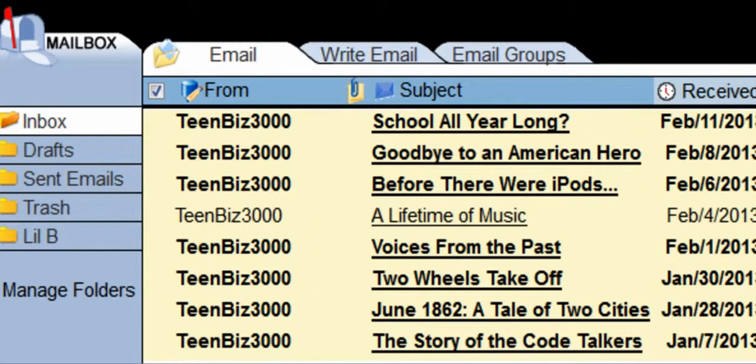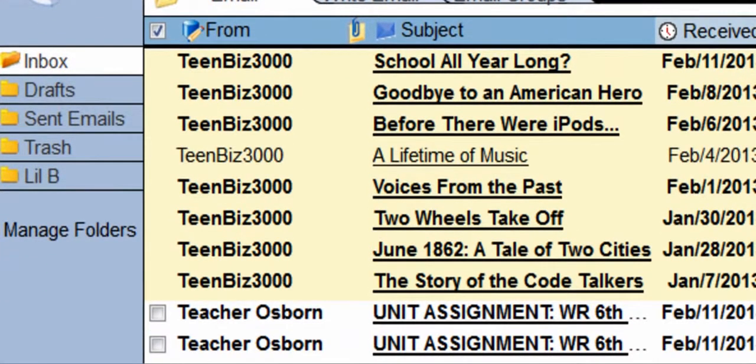The articles in orange are ones that have been sent out by TeenBiz3000. Typically they're articles of the day or the week. Some teachers choose to assign these as the news articles. Sometimes teachers create their own units and assign specific articles to relate to what they're doing in class. If the words are bold, that means a student has never clicked on this link and has not read the message. Unbold, they've already read this message before.